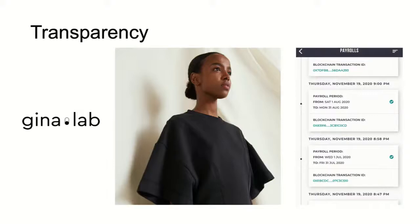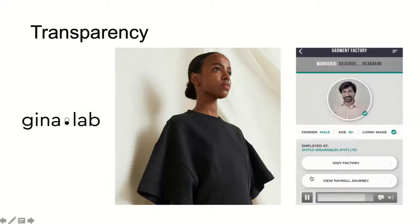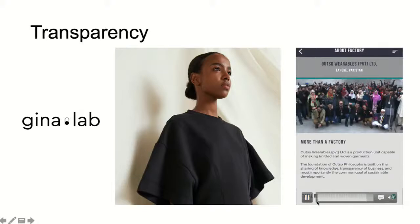And Papertail is paying a little bit more than what the law requires, but not much more, but they're trying to set some kind of example. So here you get the full breakdown of the transparency of a product. And you can also visit the factory.